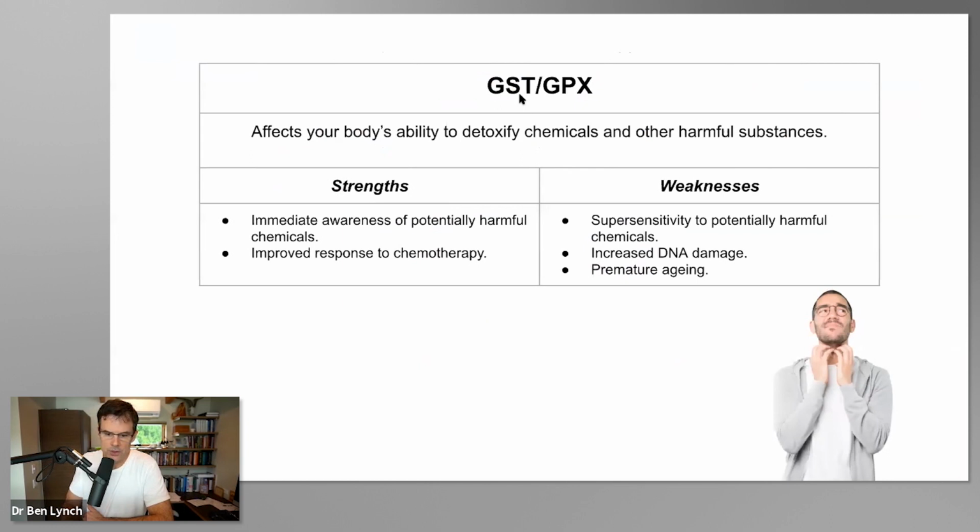So the glutathione genes from the book, right? We discussed both. I was trying to write the book on glutathione, and I was writing only on GST or GPX, I can't remember which one. I kept confusing myself while writing the book. I couldn't write the chapter without including the other glutathione gene as well. So we have both GST and GPX genes written in the book, and they have different jobs. And again, there are strengths and weaknesses to having these slower or faster, and it's important that you know these things.